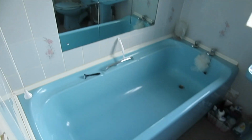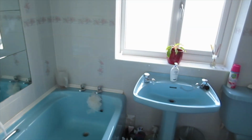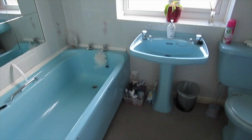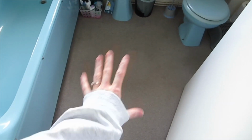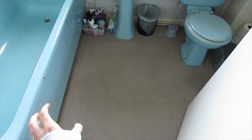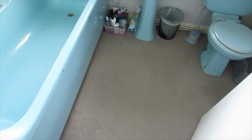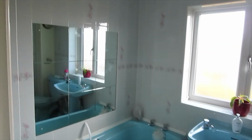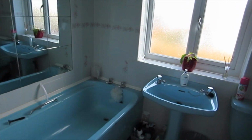We'll start with a room that hasn't changed at all. So this is probably going to be the last room to be done in the house. It's the master bathroom. It's very functional, it works. I don't like the carpet. I may just get a little piece of lino and get the carpet replaced. It doesn't smell, but carpet in bathrooms is not great. So the bathroom has not changed and won't be changing for a while.